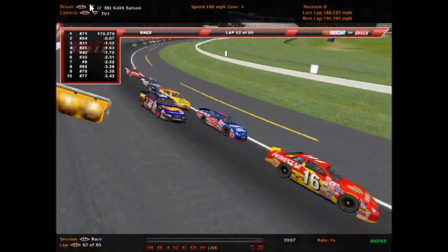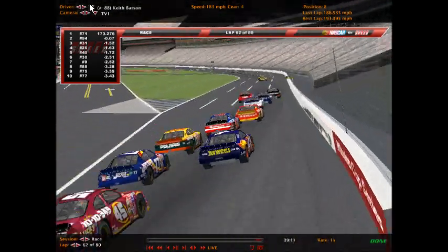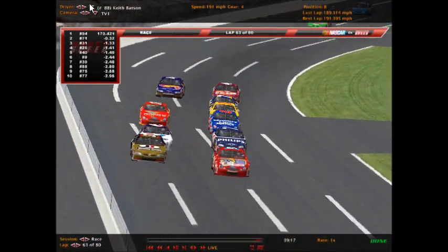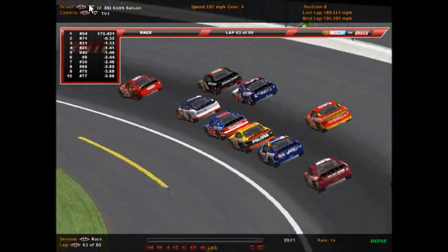Keith Batson, meanwhile, is trying to make his way through the field there with the help of Jesse Turner, Paul Minnick, and Seth Cole. Got by Julius Anderson. Now about to get by Jordan Lopez and Casey Nanico up ahead in a 7.